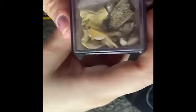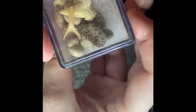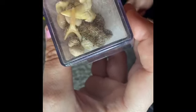Well, I can't really open it, but we got some awesome fossils in here. You got a rhinoceros piece of bone, or a Triceratops piece of bone, shark teeth, little animal fossils in here, desert roses, and this one. We got these tiny little stones.